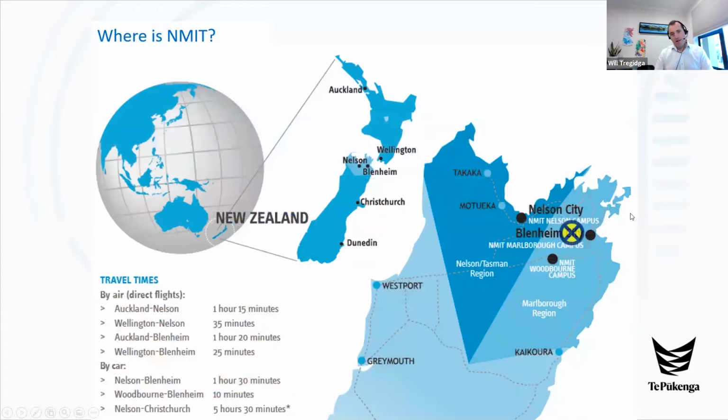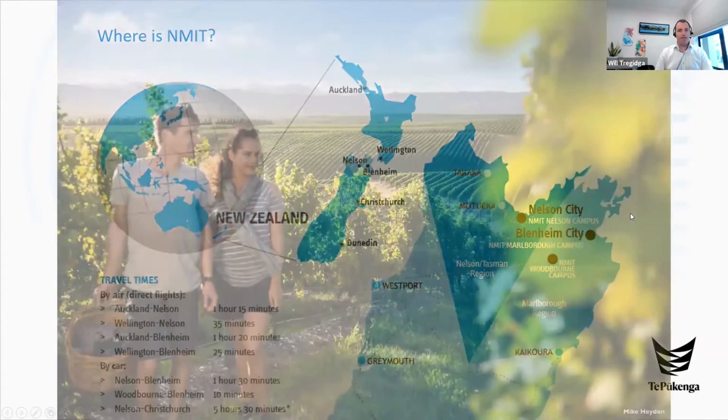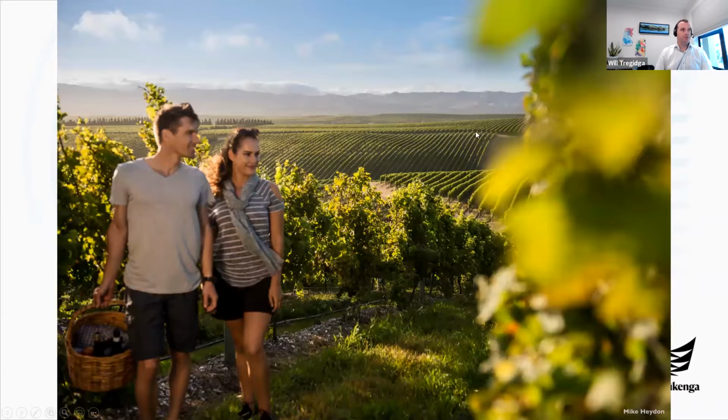If you go over to our other campus, the Marlborough campus in Blenheim, you'll find vineyards. This is where New Zealand's main wine region is. We produce 80% of New Zealand's wine from the Marlborough region, and our campus is really focused on wine studies.